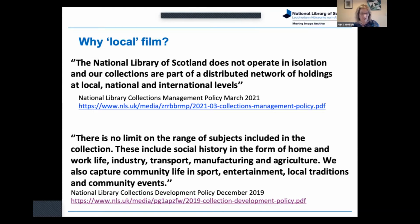A few examples of networks we engage with: we are part of Film Archives UK, which includes national archives such as the British Film Institute, the National Library of Wales, as well as really important regional archives such as Manchester or Plymouth. We have a key part to play in the network of Scottish public libraries and local authority archives, of which David in Aberdeen is just one cog in that wheel. We have partners in higher education.